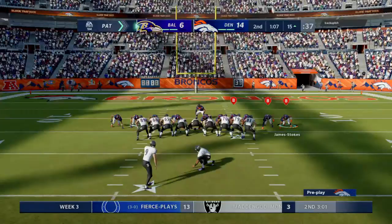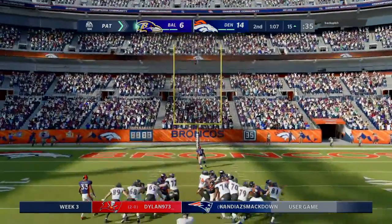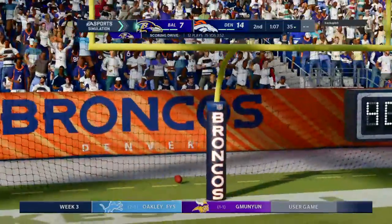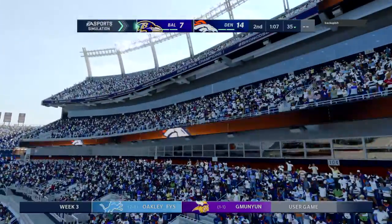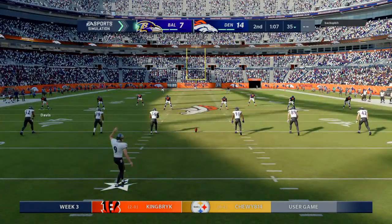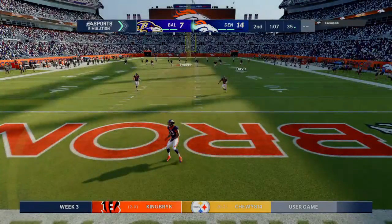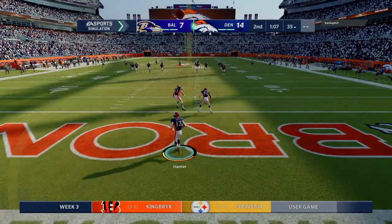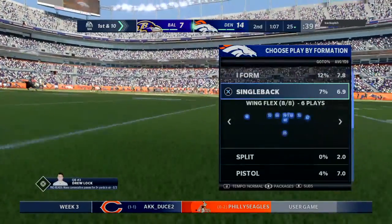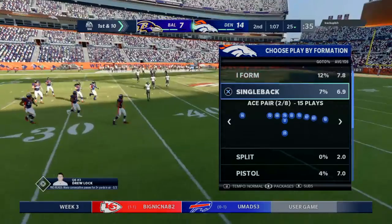Justin Tucker for the extra point. And that one makes it 14-7. Makes the score Broncos 14, Ravens 7. Tucker now to kick it away following the touchdown. And you combine a big leg with a mile-high air. There's the outcome. This will sail out of the end zone for a touchback.